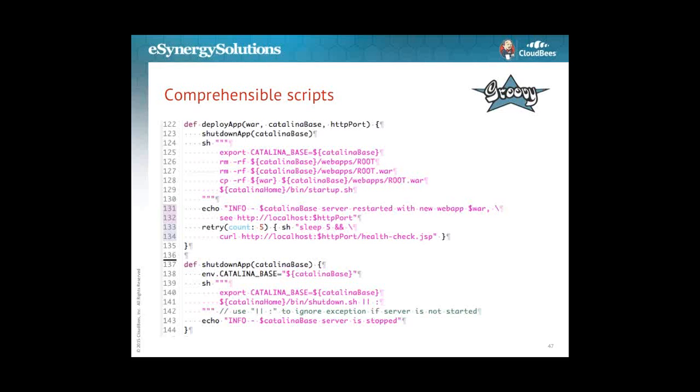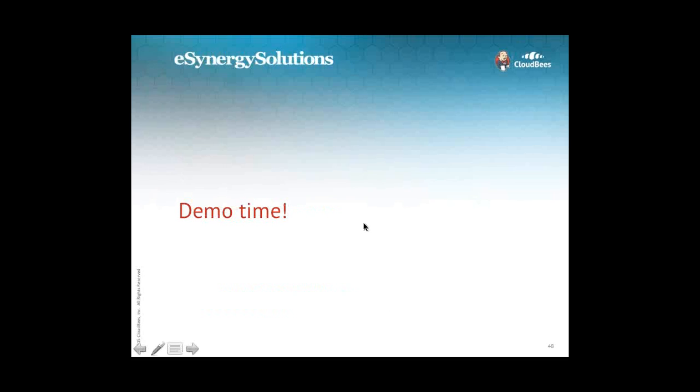And because I've actually abstracted away my deployment into this function, if in the future I wanted to change the way I do my deployment, so instead of connecting to the servers one by one and running a shell script, I want to delegate to an Ansible or a Puppet or a Chef recipe, I would just need to re-implement this function. And again, as long as I've got clean interfaces, the rest of the script should be agnostic to that. So let's have a look at the actual thing in action.